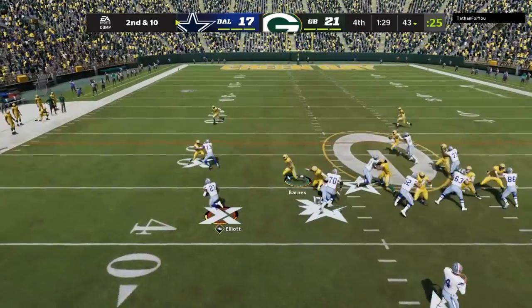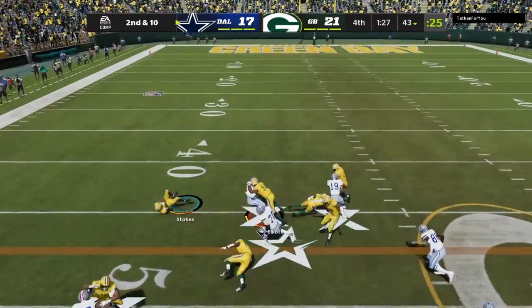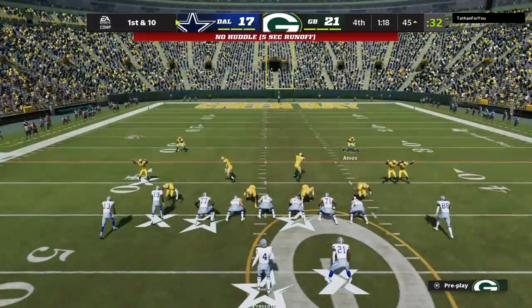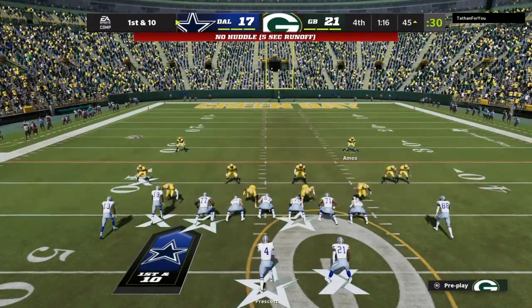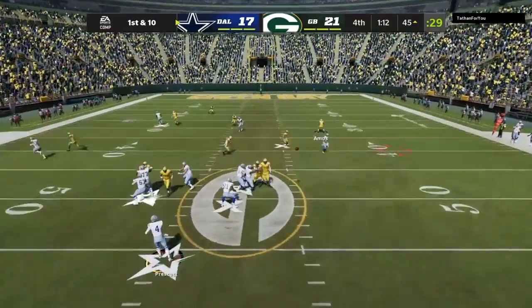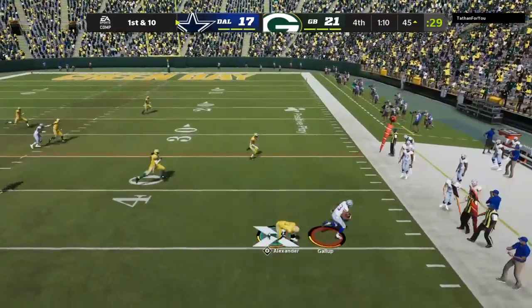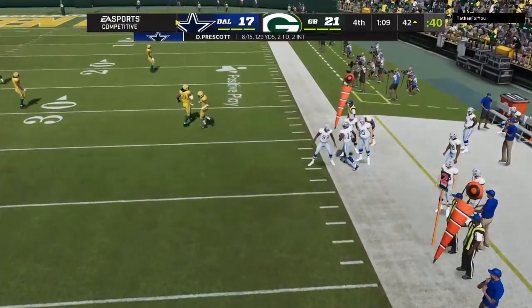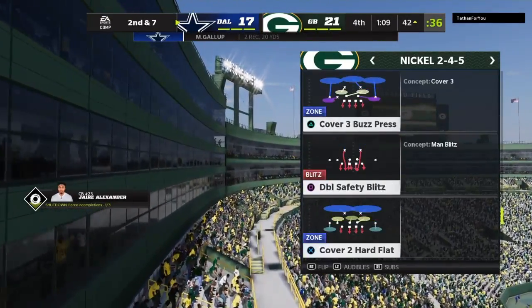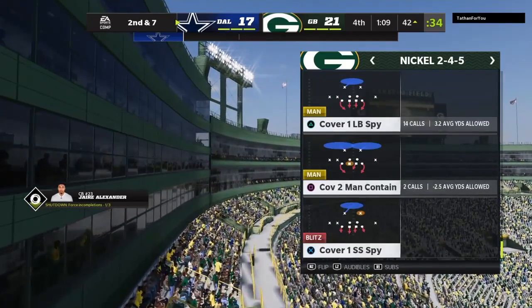Tenth carry now for Elliott. And he'll be corralled out across midfield down to the 45. So signs of life in what's been a dormant offense in this second half. Here's first and 10. Meanwhile, Dak's throw there caught by Gallup. And he's got this down a yard or two shy of the 40 before he's out of bounds. 3 yards the gain there, second down.